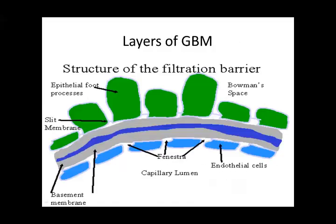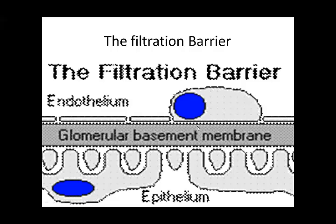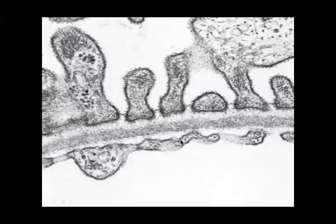I think we can go back again. This is the bridge, right? A thin bridge. There is a thin bridge between two podocytes, and the space between the two podocytes is the filtration slit, which is 20 to 30 nanometers. Right, so 20 to 30 nanometers. These are bridged by a thin diaphragm. These are the endothelial cells, right? So the podocytes you can see here, right?